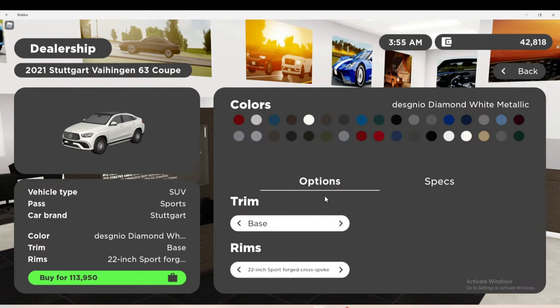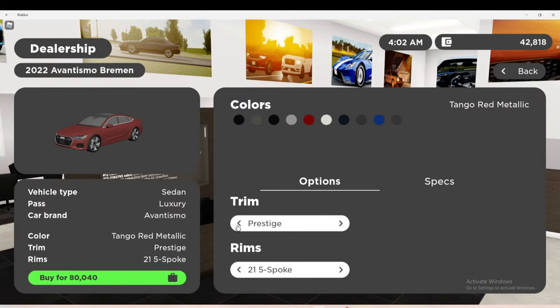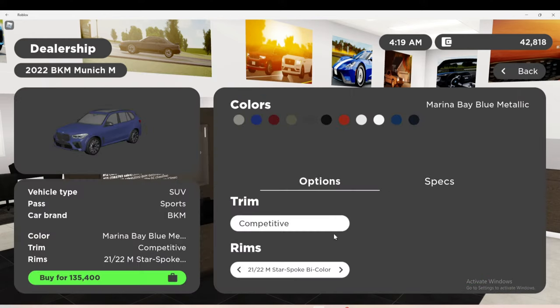We got the G63 coupe base, night pack, same thing. We have a 2022 Audi right here. We got the premium, the prestige S-Line, the S-Silver Optic, S-Black Optic, and prestige S-Line Black Optic. Then we got a 2022, it's another one, Carbon Optic, Silver Optic, Carbon Optic 2. We got only two on there. 2022 BMW, they only got one on here, but they got different rims for it.